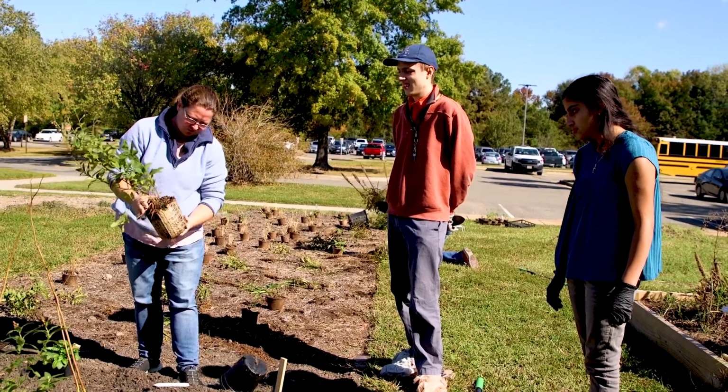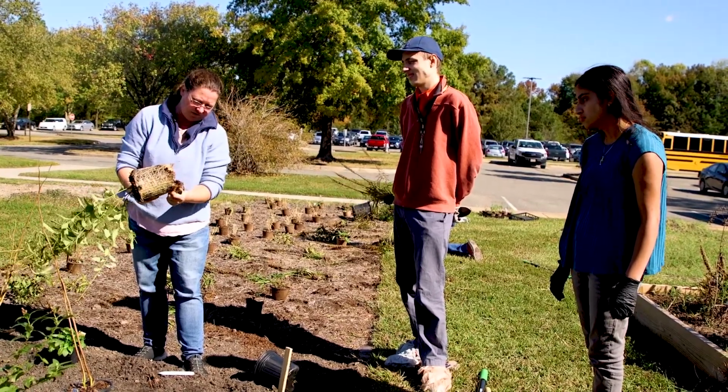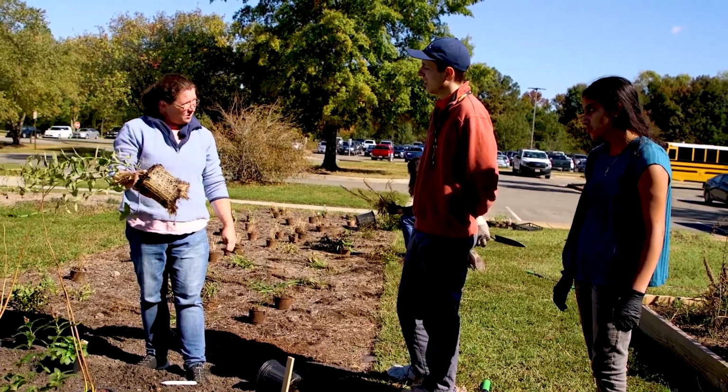Right, we've got nice roots. We're going to loosen those roots up just a little bit to get the plant to realize that it can grow. It doesn't have to grow in a circle anymore, okay? And then you're going to plant. How big should the hole be? Should it be smaller than this or a little bit bigger?